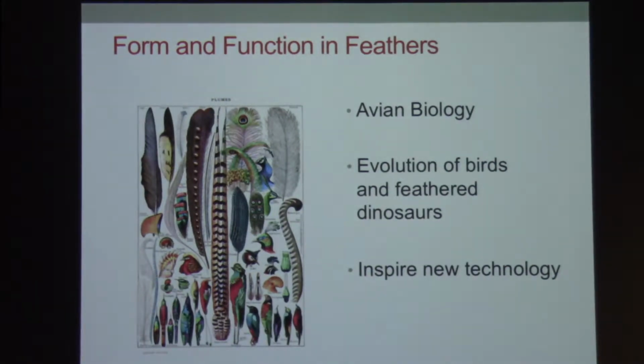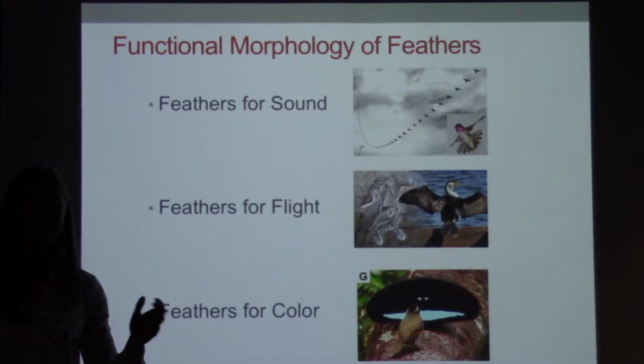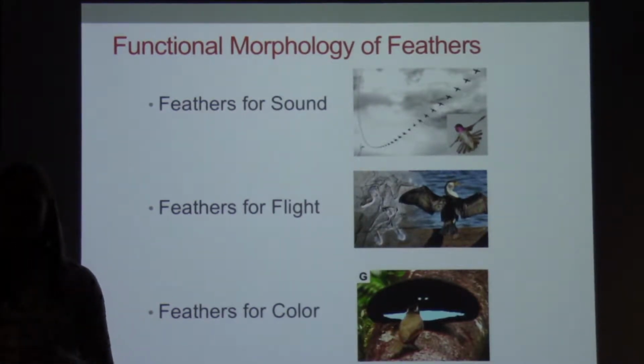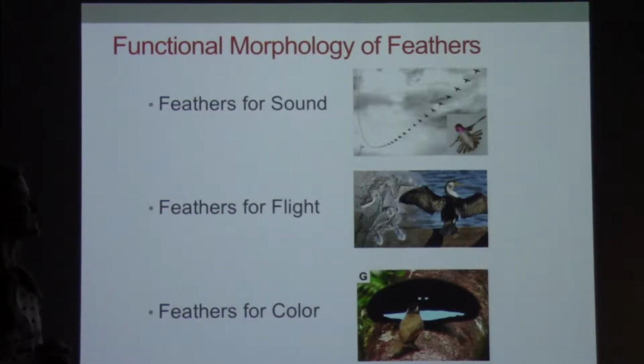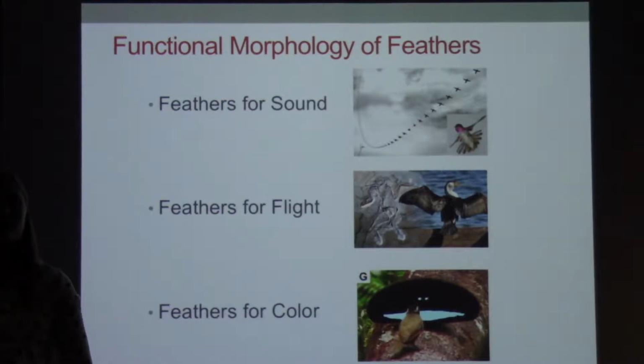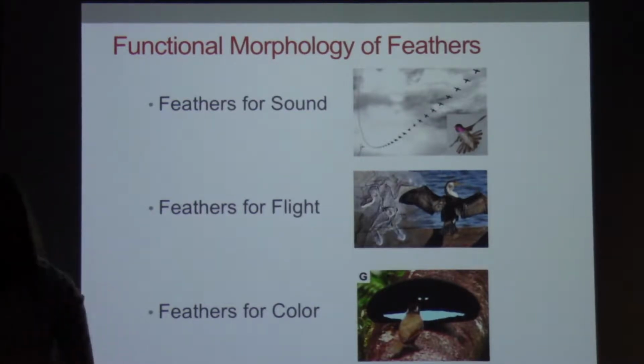Okay, so that's kind of my broad research motivations. So what have I been doing in the last 10 years? Basically a whole bunch of research that at first I pursued because it sounded exciting, and looking back on it, I can sort into three main boxes. A whole bunch of research on how feathers are used for sound production, how feathers are used in flight, and then I'll finish talking about some recent work on how feathers are used to produce color.